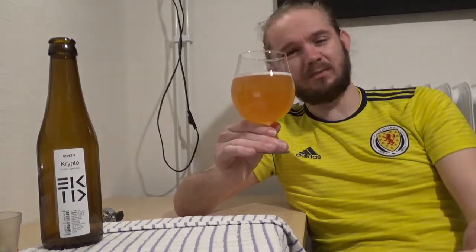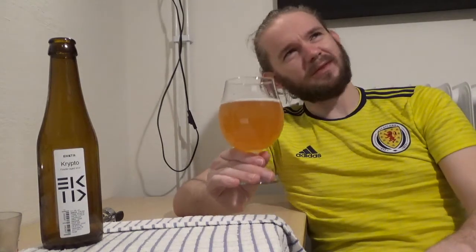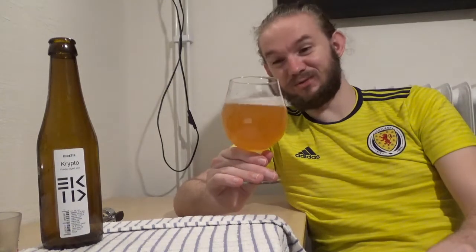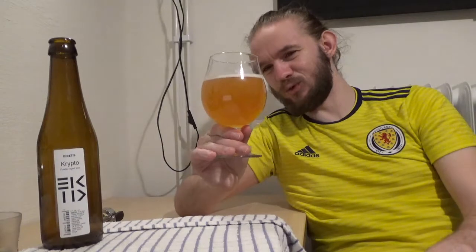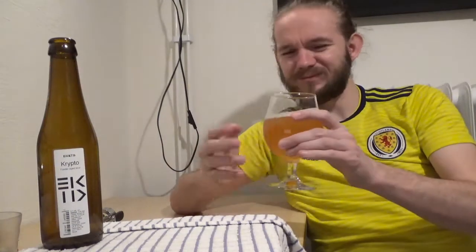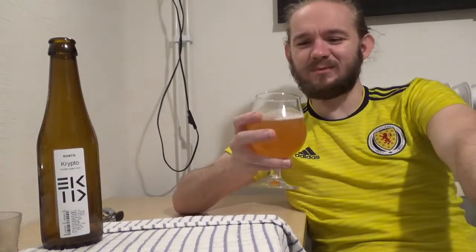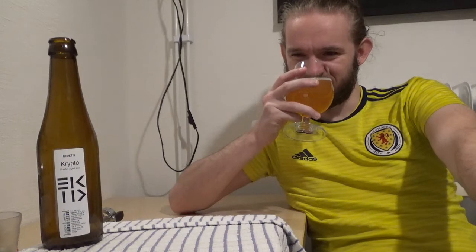Sour beers can be very diverse in terms of their appearance. In my experience, most of the sour beers I've had have been fruited to some description, so it's less usual for me to have a golden, yellowy coloured one compared to others, but definitely not out with the realms of possibility in terms of appearance. But let's have a look at the aroma here and see how we get on.